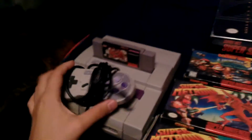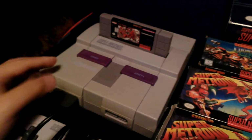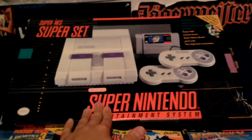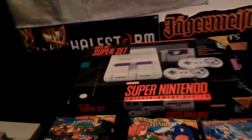And over here we have an original Super Nintendo. There's a little yelling right here. And we have a copy of Secret of Evermore, which is currently being played. Then we have the boxed Super Nintendo, well, the box that goes with the Super Nintendo that I had when I was a kid.